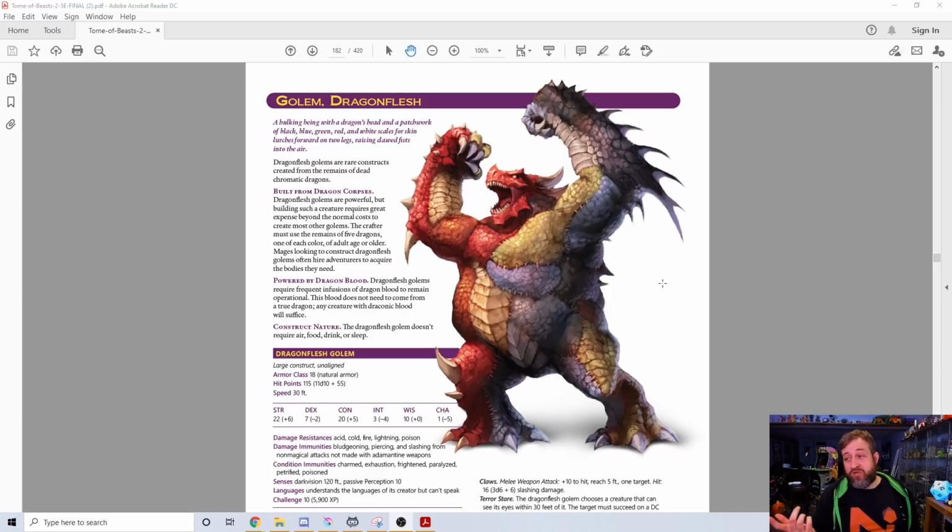But that is a great hook, right? Like Dragonborn or kobolds or something start going missing because some evil wizard, or maybe paranoid wizard, who knows, is killing them to use their blood to keep its dragonflesh golem alive.